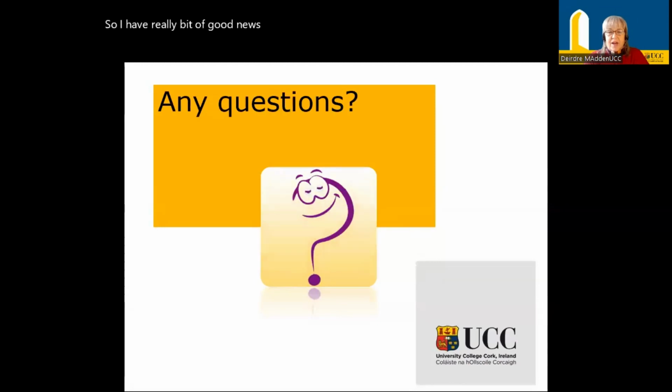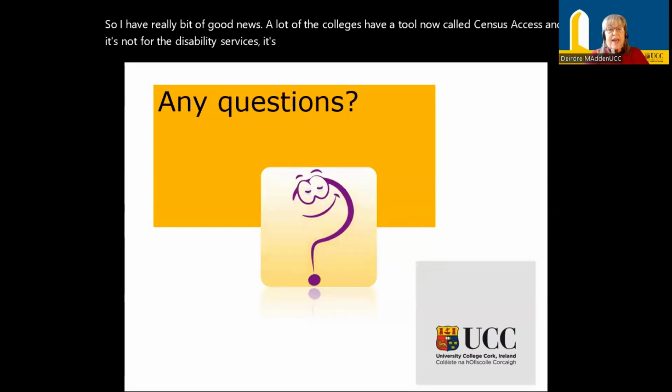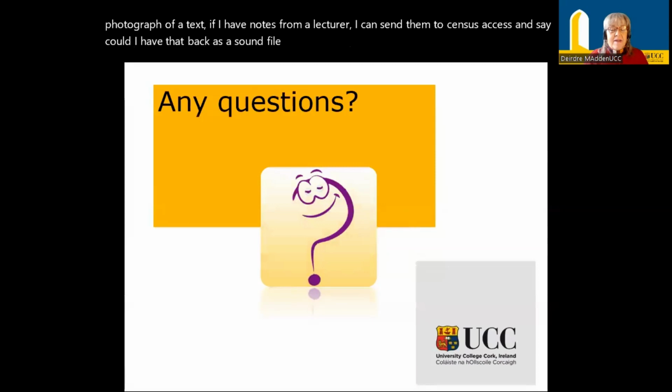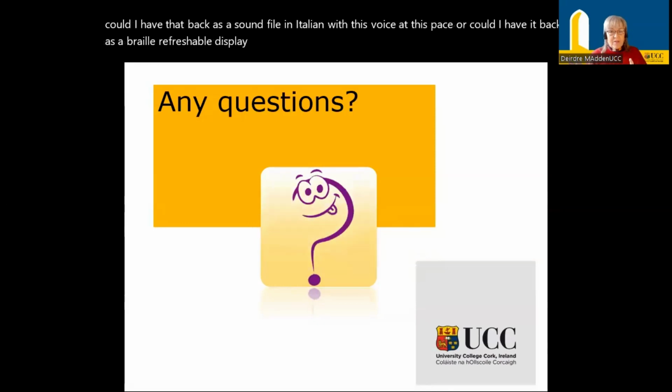A lot of the colleges have a tool now called Census Access, and it's not for the disability services. It's in their libraries. If I have a journal, a photograph of a text, or notes from a lecturer, I can send them to Census Access and say, could I have that back as a sound file in Italian with this voice at this pace? Or could I have it back as a Braille refreshable display?